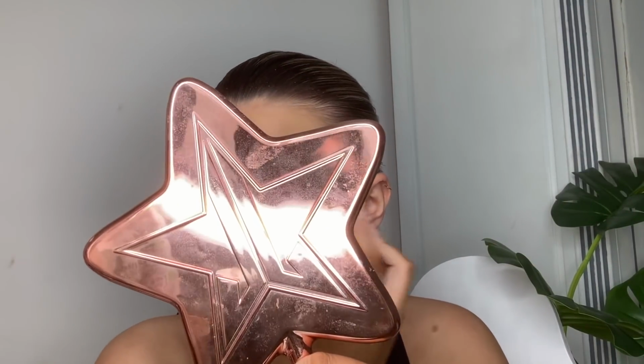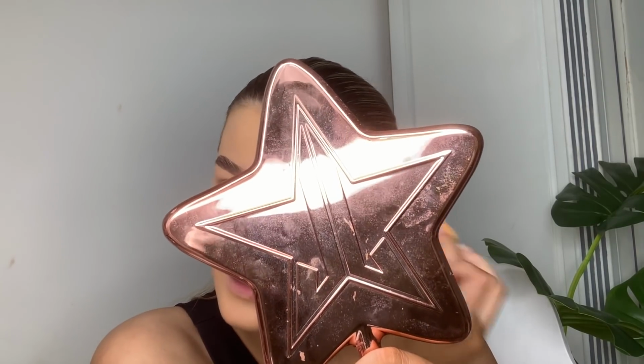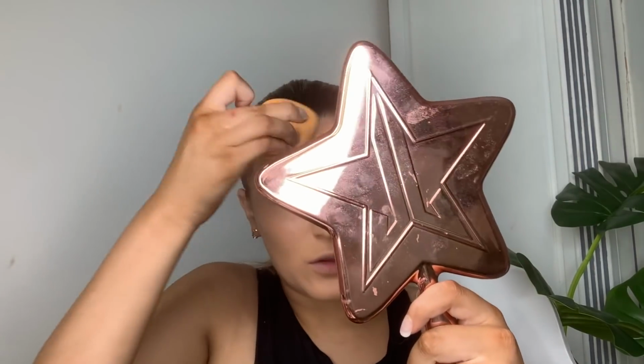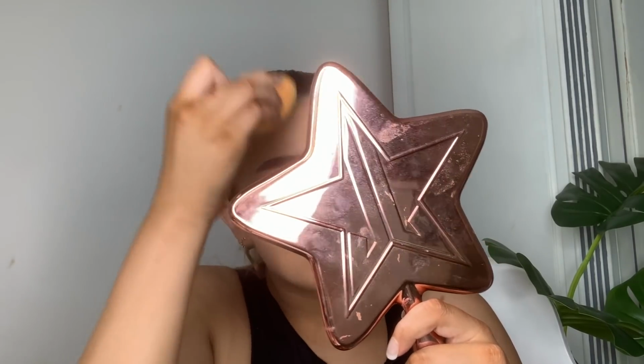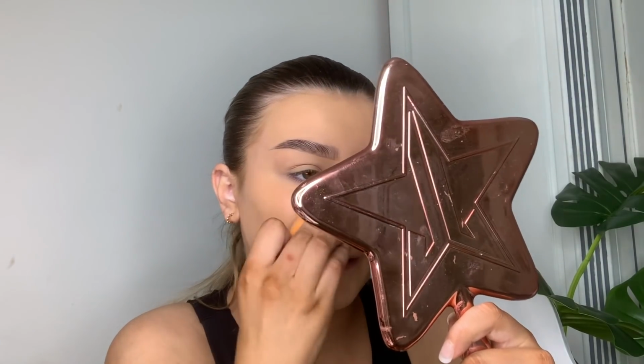Next, as we can see, not even spoken about it, I go over my foundation with a beauty blender, basically to remove any excess, as well as just make it look more seamless on the skin. Sometimes I find this can actually pick product up and it drives me crazy, but we're just gonna do it anyway.